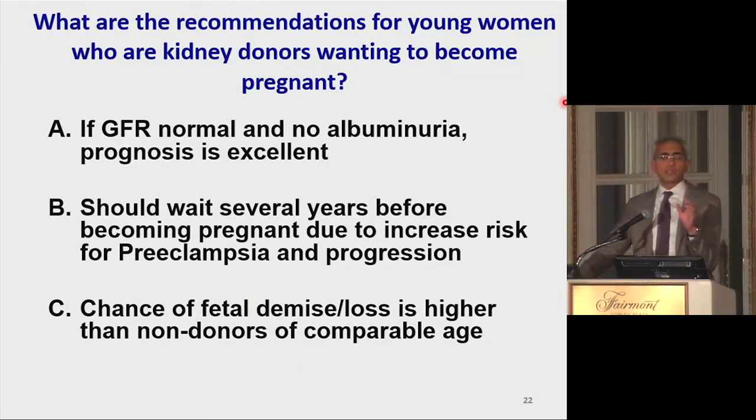So what about the stage 1 chronic kidney disease issue? Here's an example of how this now manifests itself. What are the recommendations for young women who are kidney donors wanting to be pregnant? These are studies where women, completely healthy, decided to donate one of their kidneys, often to a family member, and then subsequently became pregnant. And what are their outcomes? You can argue that normal GFR, no hypertension, no diabetes, you can put them in this sort of category of stage 1 chronic kidney disease.